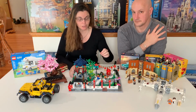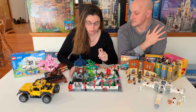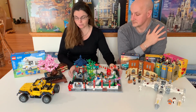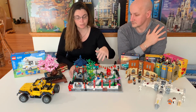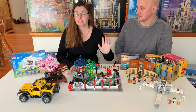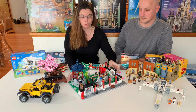The translucent blue 1x2 tiles are printed with koi fish. There are about half a dozen of them, and they are truly, truly beautiful little tiles. The way they build the pond and layer it up with the blues and greens underneath, then the translucent tiles on top, and then add the lily pads, it's just stunning. I love this build so much. I think it is so beautiful.